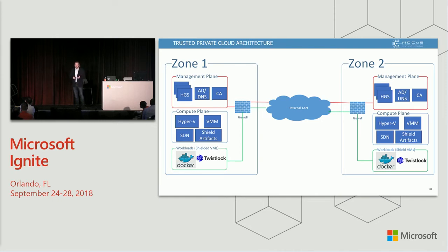In the compute plane, we're running Hyper-V as our hypervisor, Virtual Machine Manager to do the management of everything, SDN, the software-defined networking, to define and deploy those microsegmentation policies, and also another server with shielded artifacts on it, which helps you be able to deploy shielded VMs, which Dean will talk about in a little more depth, to talk about what kind of security advantages they give you.